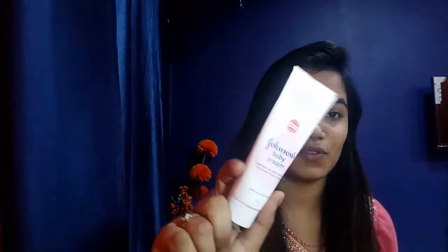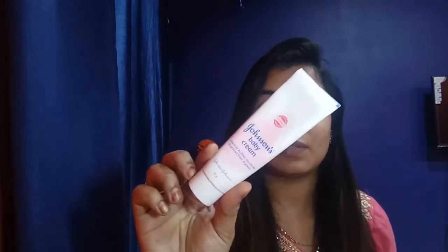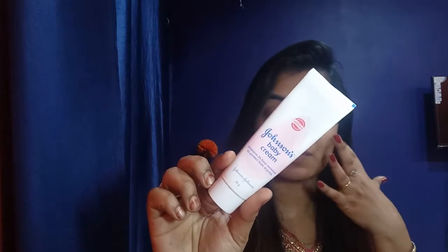The first must-have product is a moisturizer, and I'm using it. This is my current favorite moisturizer. This one is Johnson's Baby Cream, an intensive 24 hours moisturizer to protect against dryness, and I just love this moisturizer. So first I'm going to use it.